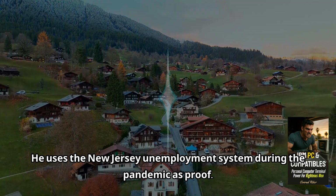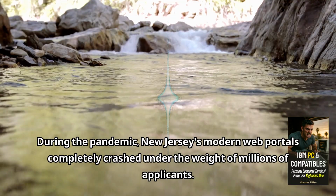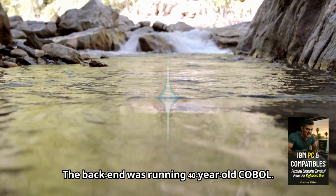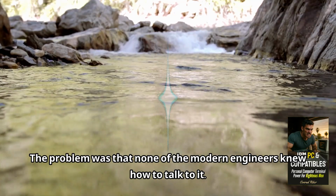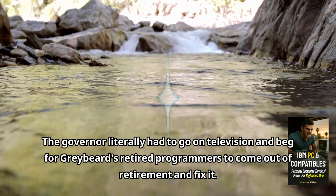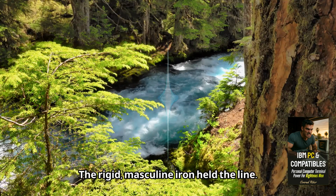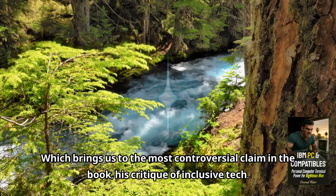He uses the New Jersey unemployment system during the pandemic as proof. It's a great example of his point. During the pandemic, New Jersey's modern web portals completely crashed under the weight of millions of applicants. But the back-end mainframe didn't crash. No, the backend was running 40-year-old COBOL. It held up perfectly. The problem was that none of the modern engineers knew how to talk to it. The governor literally had to go on television and beg for graybeard retired programmers to come out of retirement and fix it. And Riker sees this as ultimate vindication. The user-friendly, inclusive modern tech collapsed. The rigid, masculine iron held the line. Which brings us to the most controversial claim in the book, his critique of inclusive tech.